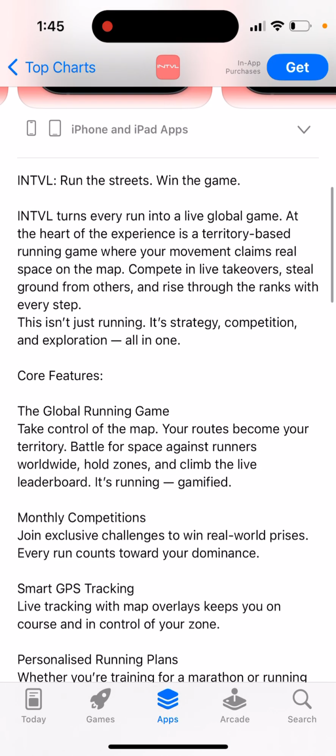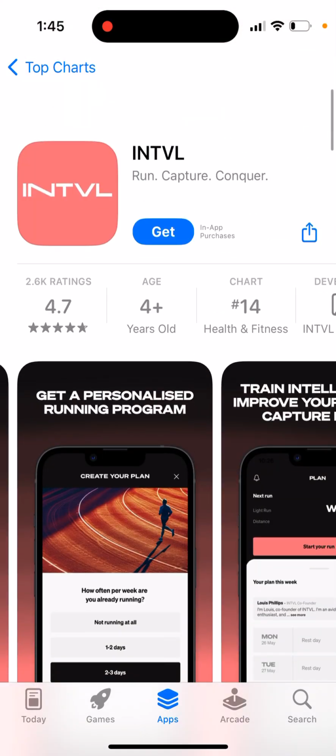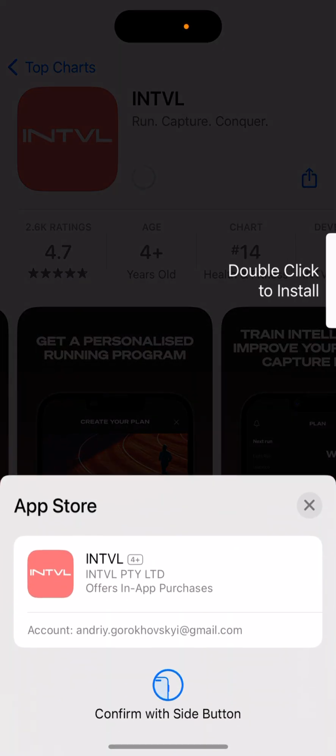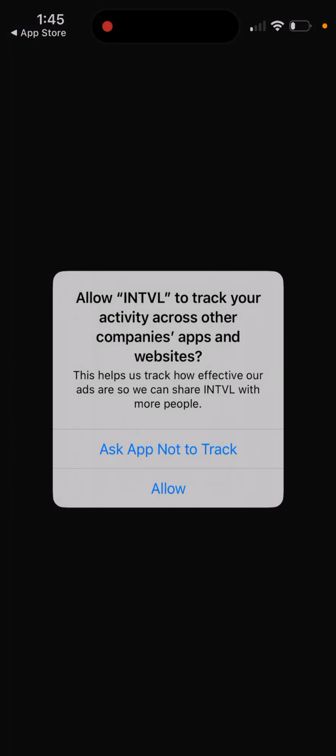And of course, then there is a community, and your routes become your territory. Battle for space against runners worldwide. Hold zones and climb the live leaderboard. It's running gamified. So this way you have more motivation to run. Not just to do a morning run, but literally you need to conquer territory. You need to do it every day to hold it. So it's quite a fun app.